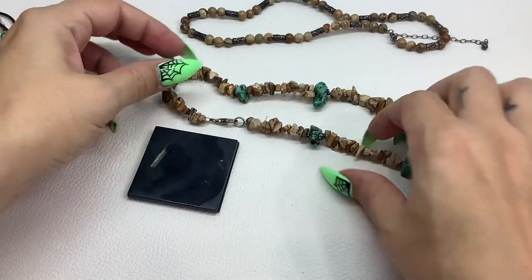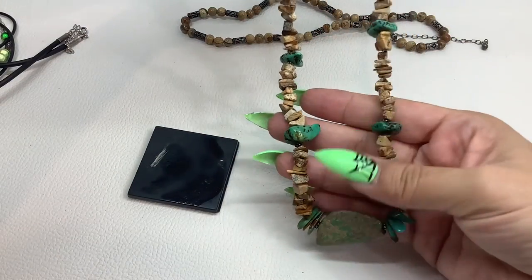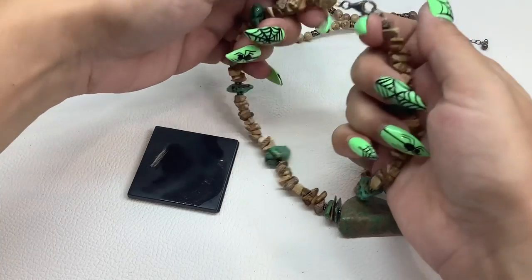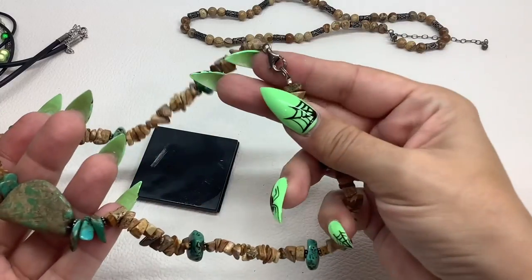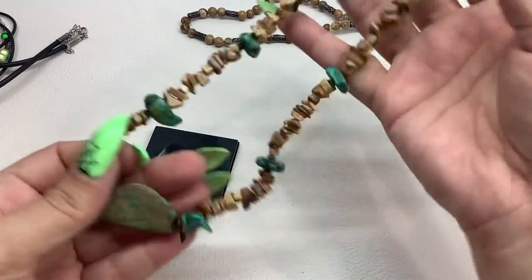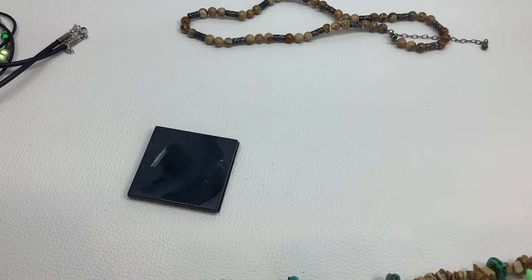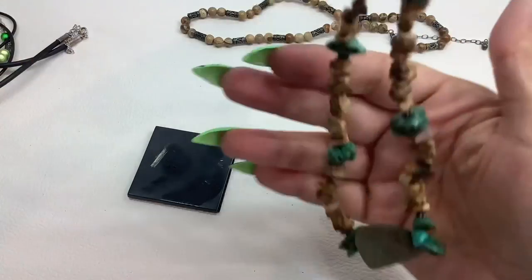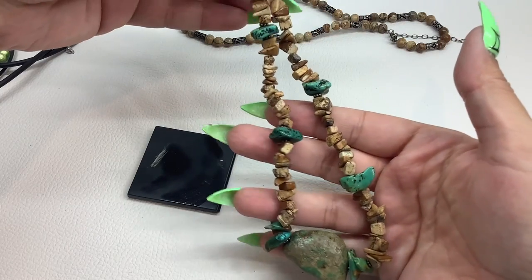Next one I see is this jasper with the turquoise. This is absolutely gorgeous. Look at that. This is definitely 925. I'm not going to test that. It's sterling. This one, let's do a measurement on this one. I just wanted to test the beads on that. But everything's been checking out. This is a 17 inch length, total length. Let's do $20.